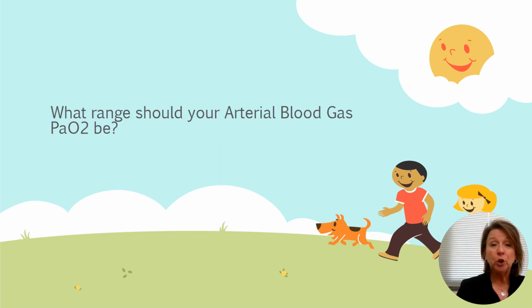So here's just a little reminder. What range should your arterial blood gas, a PaO2, be? Now, we do SaO2. Those are your oxygen saturations that we put on our finger and we measure up on the monitor. But we have a PaO2, and that is the blood oxygen. We get it from our arterial blood gas, our ABG, and it is the most accurate oxygenation number that we have. And what should it be?